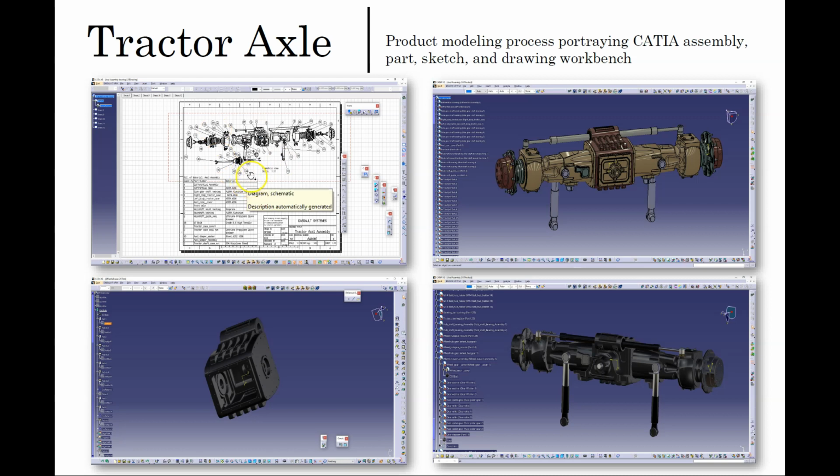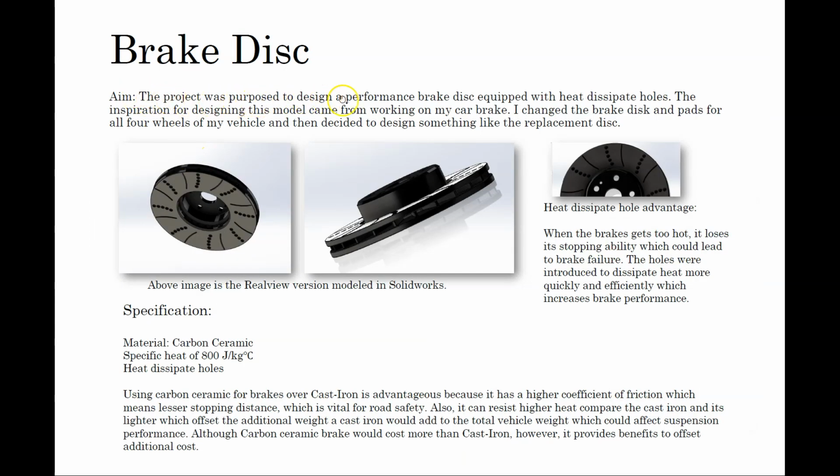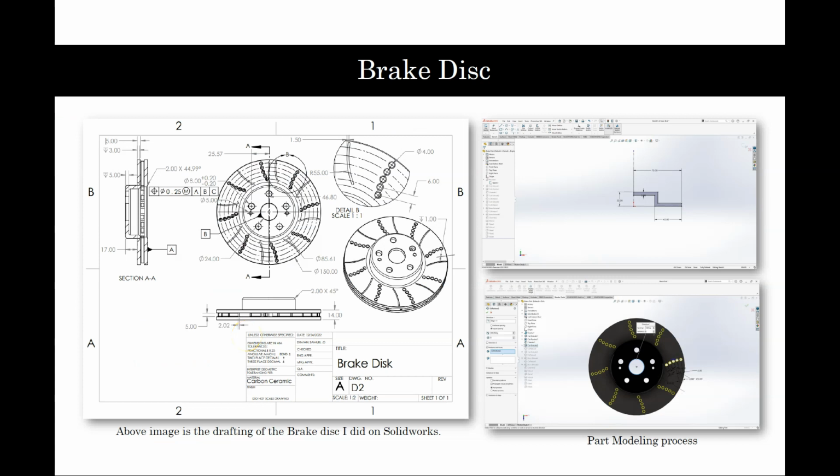And this is a drawing, so I've seen this drawing before, so I would take this view out because this is kind of useless here. And maybe also this one, if it's not that important, and maybe use this space to write some explanations about what's going on here, maybe this text. Project 3, the brake disc. So I remember this is okay, just the text maybe it's better above. Aim, the project was purposed to design a performance brake disc. Okay, this is a drawing.